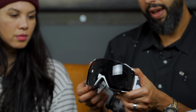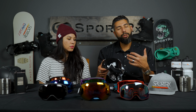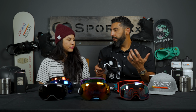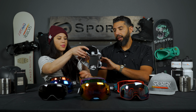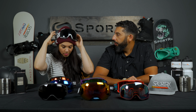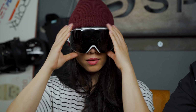And really quick and easy to interchange. Probably the easiest, fastest, best interchange system from Smith we've ever seen. And they kind of introduced this whole concept of dual lenses, easy to interchange with the IO series about 10 years ago now. So why don't you try that one on? I love that color too. It's like black and white and smoky, and I don't know what's happening, but I love it. Yeah, I'm feeling it. And that's the IO Mag.